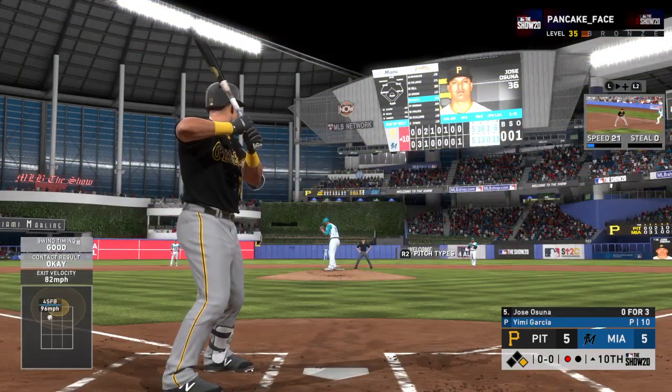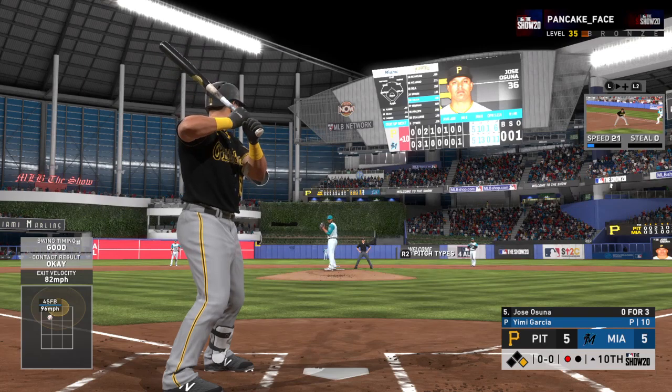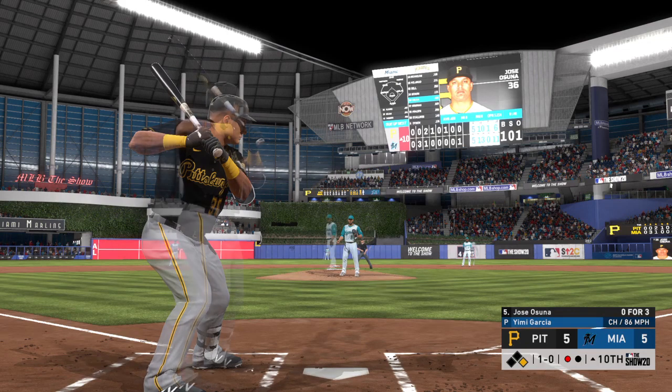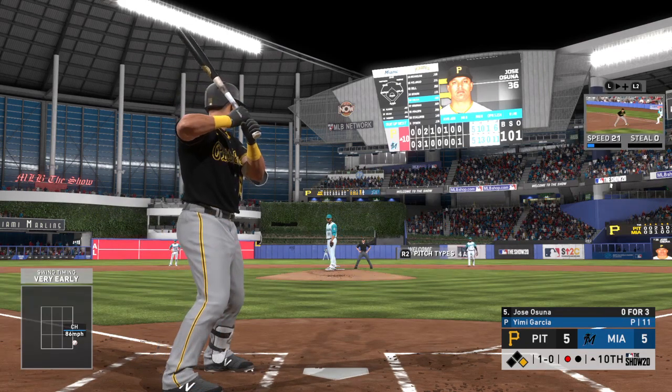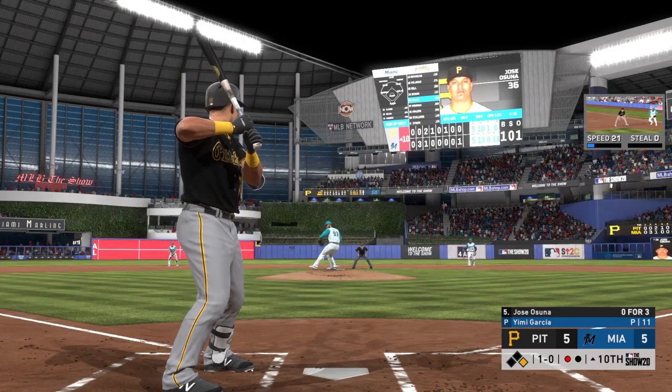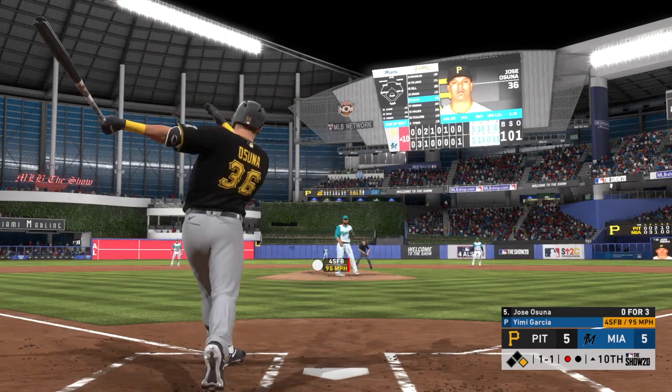Now batting, left fielder, Jose Osuna. As the first pitch to him is a changeup that can't find the zone. It's ball one. There's one away. The runner at first represents the potential go-ahead score. Double play is in order, however.